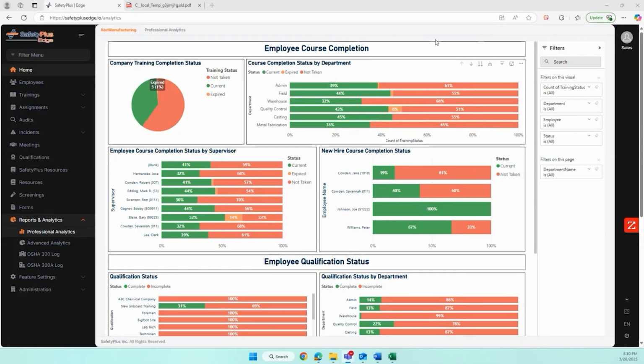Excited to jump into my Safety Plus Edge account here and go through a quick comprehensive demonstration of our system. Now I just shared my screen. You guys should see my analytic engine right here. We're going to start off on our fifth module, our analytic module, but we will be jumping back through into our training module, our audits and inspection application, our incident management application, and also our meetings module as well.